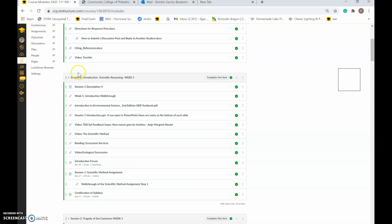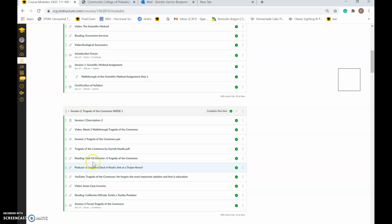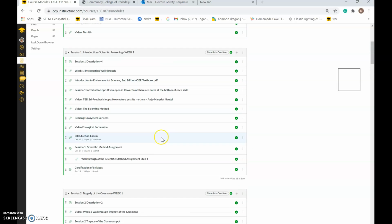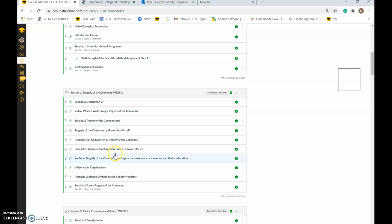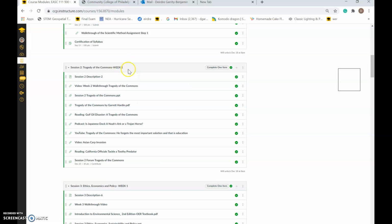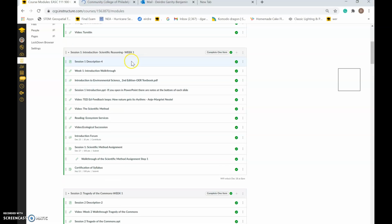And then you'll see here that each session is broken out into these separate little modules. And we do 3 of these a week. So we're going to cover session 1, session 2, and session 3 in week 1. And you actually see here, I have it labeled week 1. Yes, tons of work. That means you have 3 initial posts, 3 response posts, and you have some assignments in there. So really, really important.